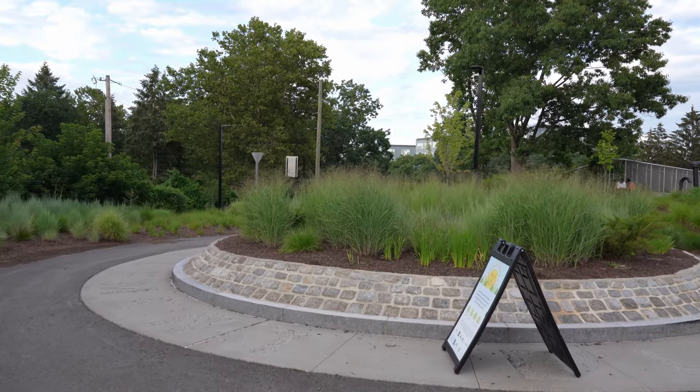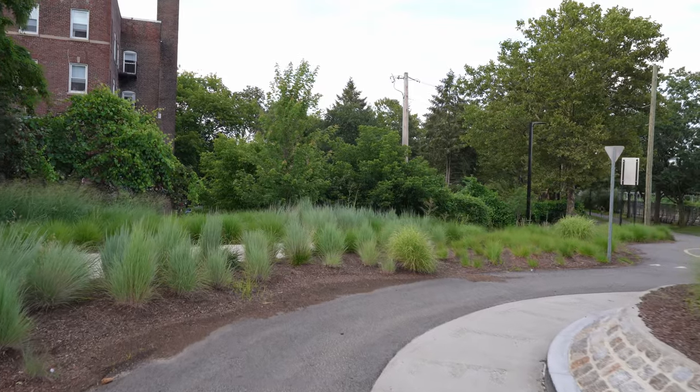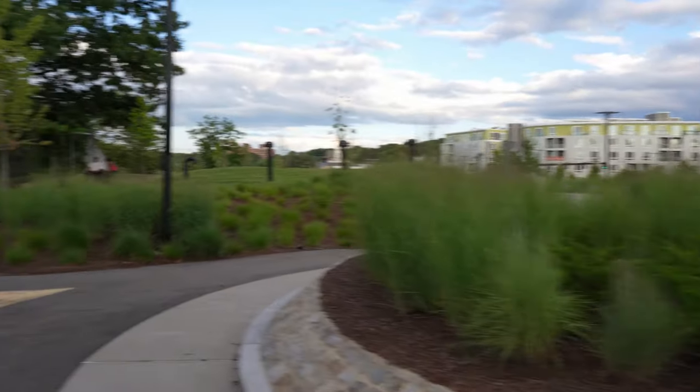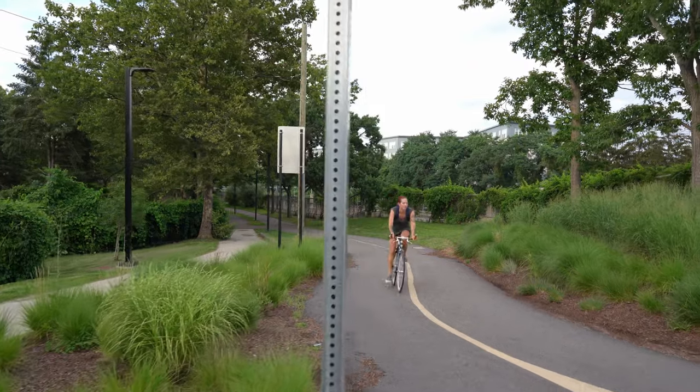And we will make the left. This way. There's actually another way to enter the park on the right side over there, if you want to. But see us.